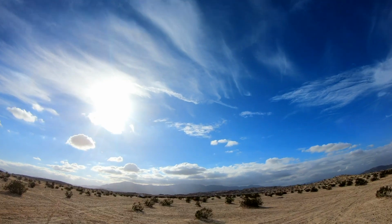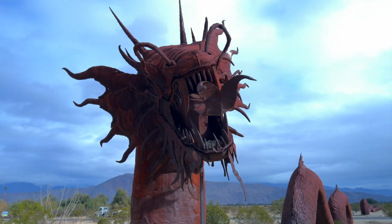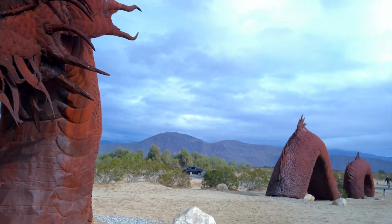Okay, so we're just going to do a quick tease of this. Behind us is one of the coolest things in Borrego Springs, and it's a bunch of rusted sculptures that are all throughout Borrego. So we'll come back down here and do another show, but we're going to tease it with one of the most amazing ones, which is this giant dragon sculpture that's behind us.